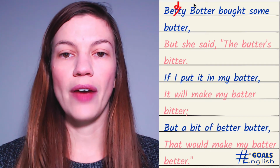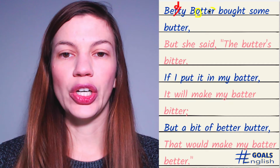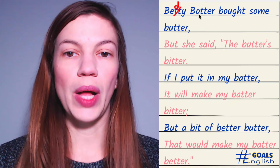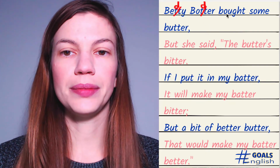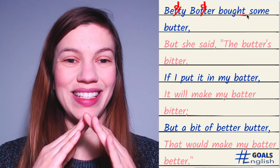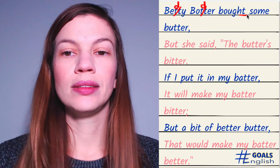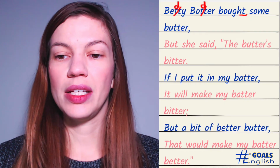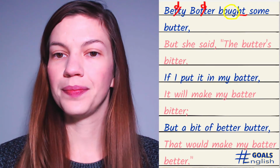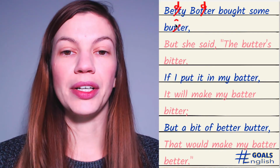And same thing here, we have short O on botter, and then an R-controlled vowel. So we want a D sound there as well. Betty Botter. Bought, and here I want to point out what's called a stop T, bought. So it won't be bought, right? Bought. And this sound here is a short O, bought. And then another flap T here with this short U, butter.